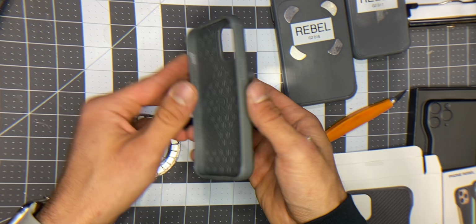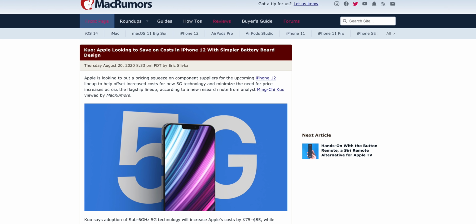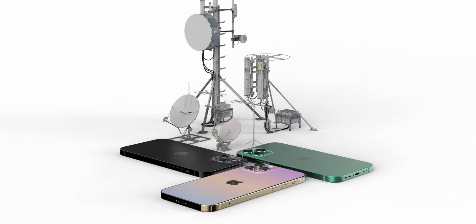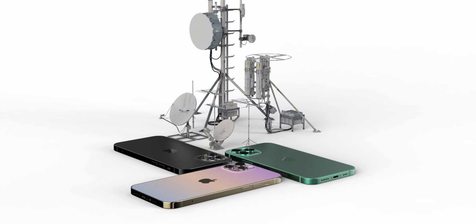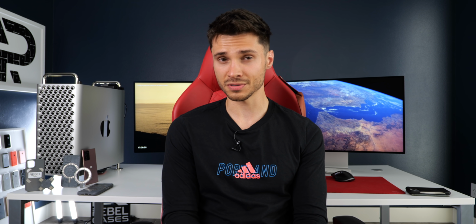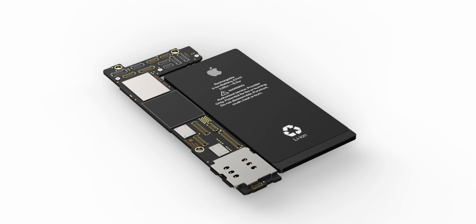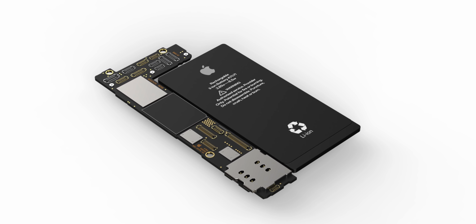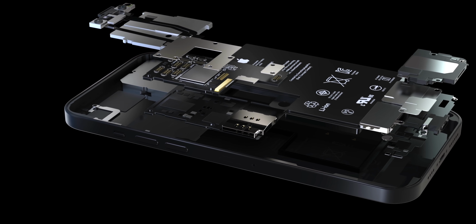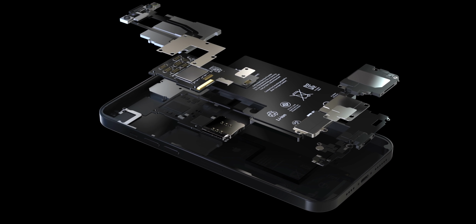An interesting report from Ming-Chi Kuo reports that 5G components in this year's iPhone 12 models will add a $75 to $85 cost to the iPhone 12, and millimeter wave components will add $125 to $135 in cost. And to subsidize some of that cost, apparently the batteries on this year's iPhone 12 will be about 40 to 50% cheaper compared to the iPhone 11 and 11 Pro, with a simpler hard and soft hybrid design.